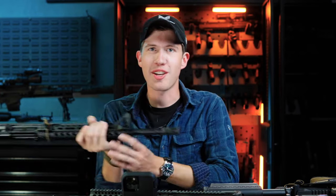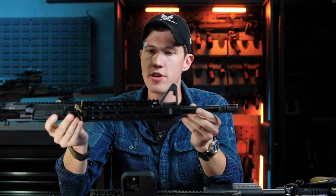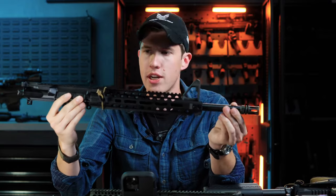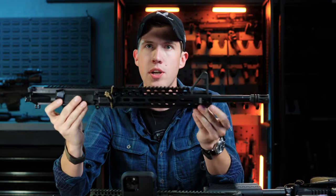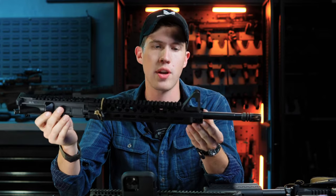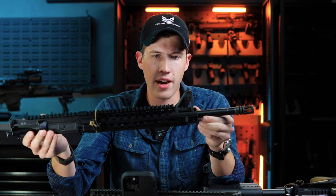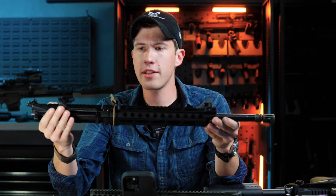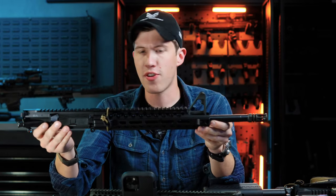Is that ready? Josh just finished building. Is this the BA? This is the Ballistic Advantage. So this is a Ballistic Advantage 16-inch gun that they sent us a while ago. And it has now just been upgraded with this Centurion. Same thing, basically, right? Centurion Arms rail. And pretty rad. Not exactly a drop-in, but it is free float, and curves around the FSP just fine.